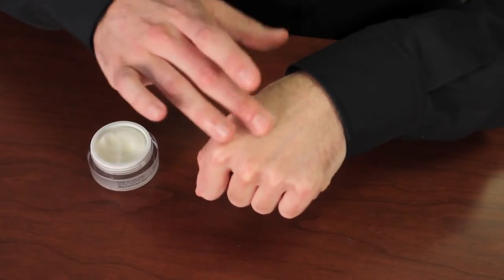The soft focus spheres in the product provide that instant gratification red carpet look because in one application, they're able to blur all of the fine lines and wrinkles under your eyes and really eliminate those crow's feet. The base of the formula is made from tangerine butter, which is a unique botanical ingredient which provides a really velvety texture to the product, making it very gentle and easy to use and easy to apply under your eyes and even on your eyelids.